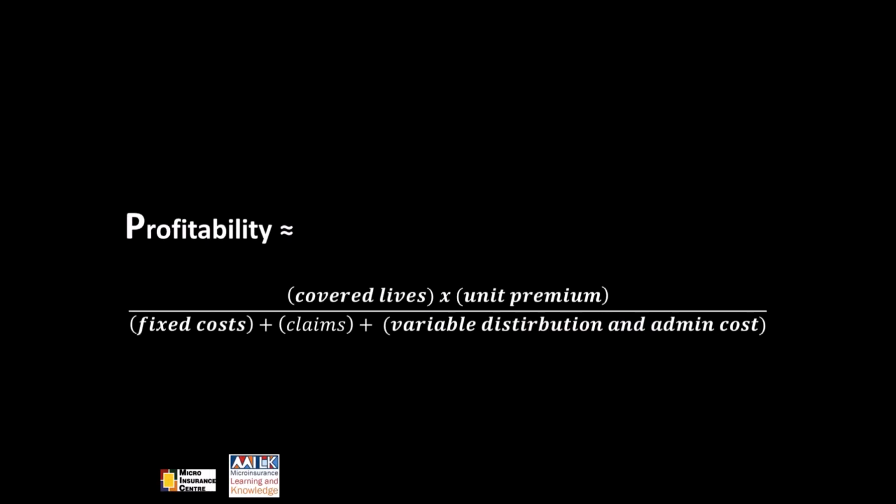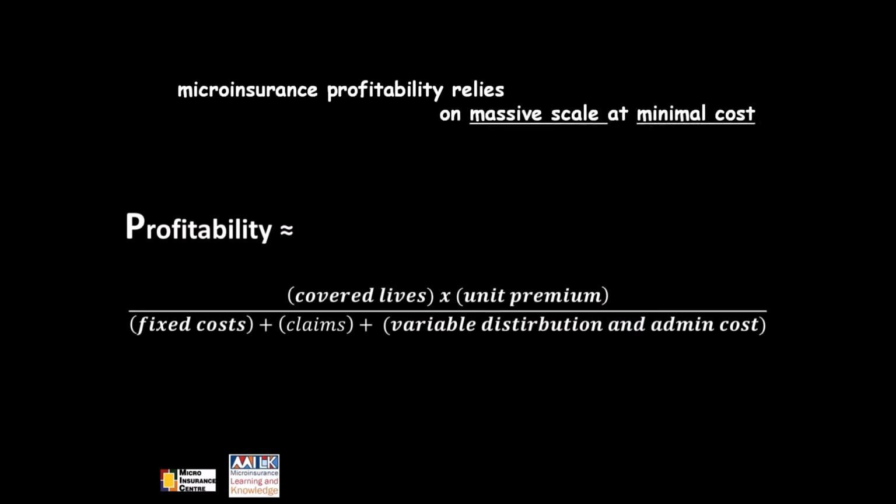A little formula for you, another way to think about business case. To make it in this business of microinsurance is hugely leveraged to scale. You have to have massive scale and minimum costs, because that's the trick. So we have to get as many people covered as possible.